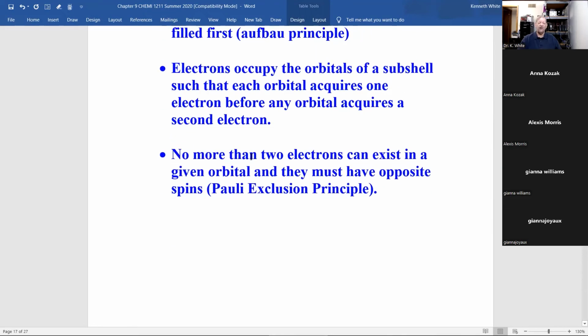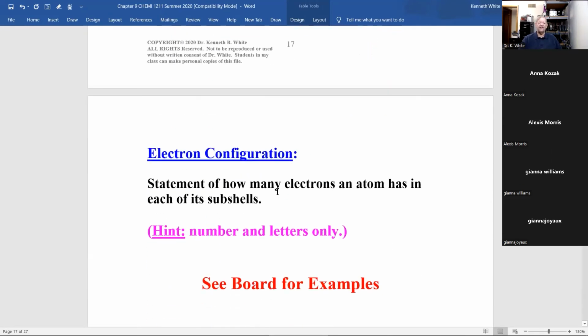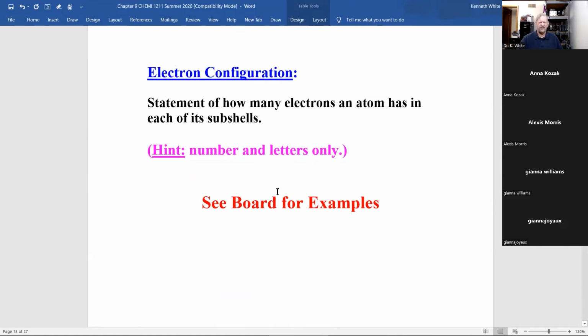Now, no more than two electrons can exist in an orbital, and they must have opposite spins. And this is called the Pauli exclusion principle, discovered by Linus Pauling. And I'll explain what this all means. Now, what does this all mean? Well, I better get explaining.